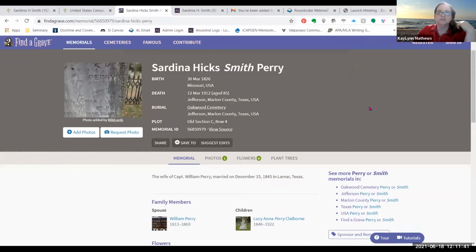You can go ahead and unmute yourself and yell it out. Well, it does say on the stone that she was the wife. Right. Okay, so now you have some marriage information, and the date of marriage, down here, where they were married. Although it's hard to tell based on the picture whether that information was extracted off the stone or from a different source and just entered by the Find a Grave person.